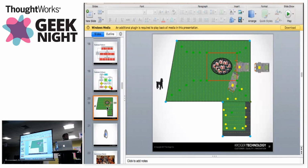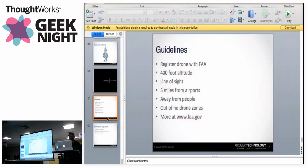Another question. So what, like you flew it in city space, right? So what are the regulations in the US on this? Flying drones in city space, well, that's one of the things that I have here. You're actually supposed to register your drone with the FAA, which manages all of those guidelines in the United States. 400-foot altitude, so it's supposed to stay below 400 feet to stay out of the local airspace. I'm always supposed to see it as I fly. Never supposed to lose sight of it without any help with binoculars or anything. Away from airports, away from people.